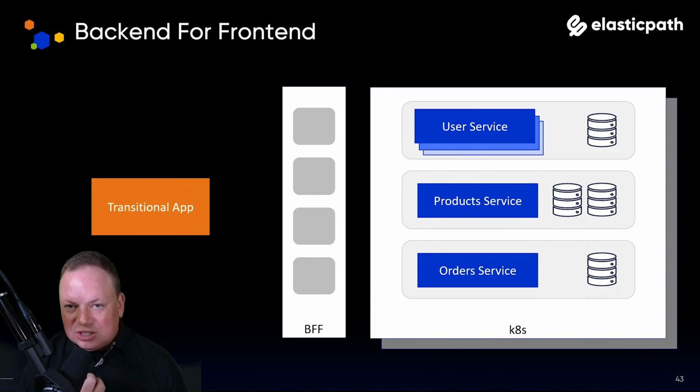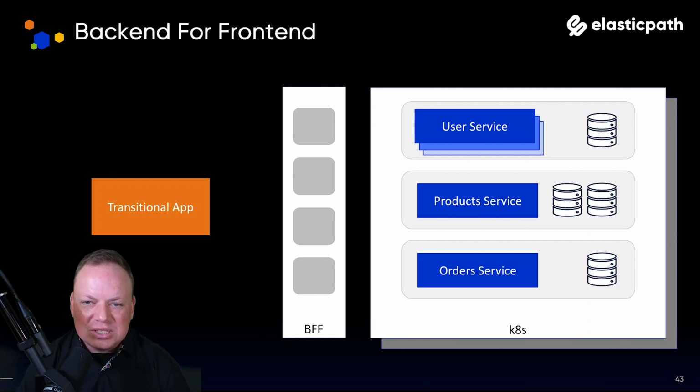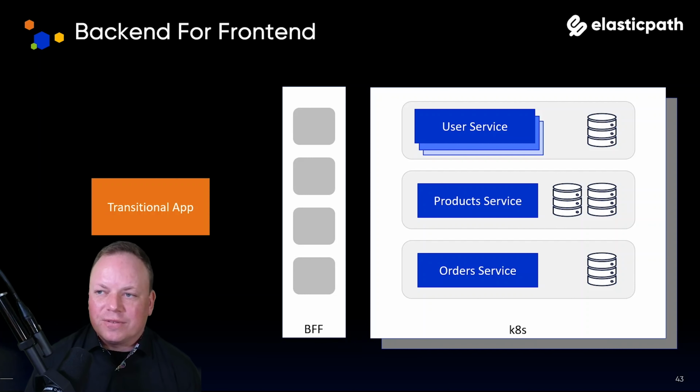So that's what leads us to Backend for Frontend, where we're going to put something in between our microservices that help with things like aggregation or custom front-end business logic or abstracting the APIs to streamline our front-end code. So that's considered a back-end for front-end design, and it's becoming more and more popular.